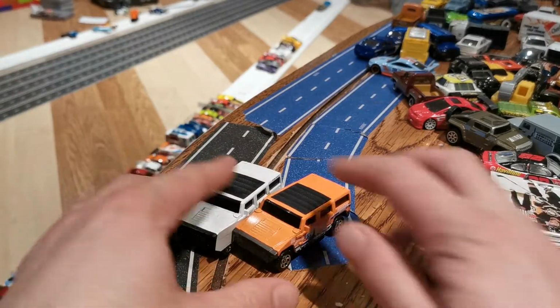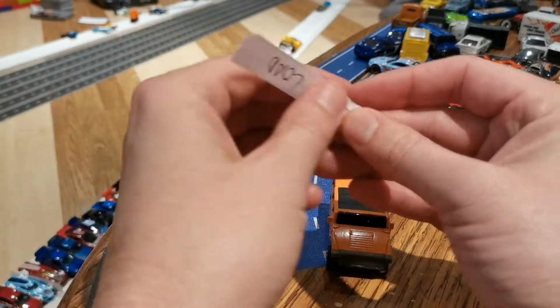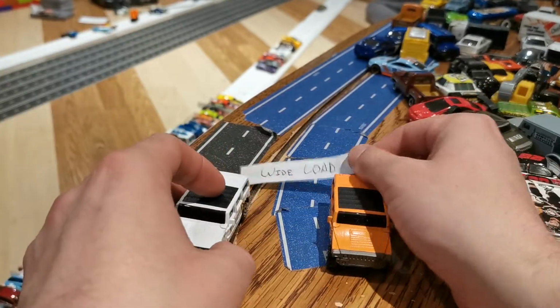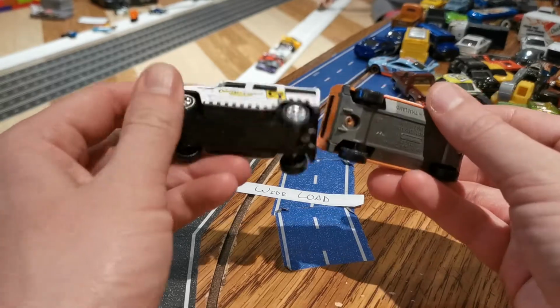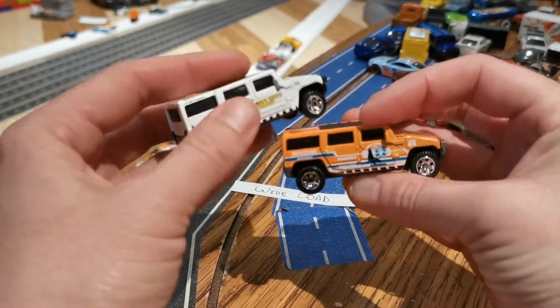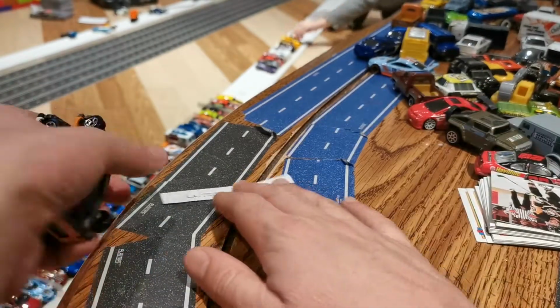Next up, this could be a popular team here. I know these were fast when they came out, and they're called Wide Load, and it's a pair of Matchbox Hummers. And yeah, these are notoriously fast, and we'll see whether they can ride the ranks and win the boot championship when it's their turn.